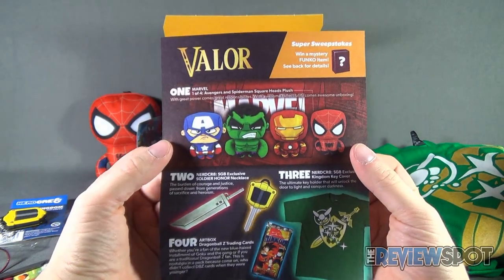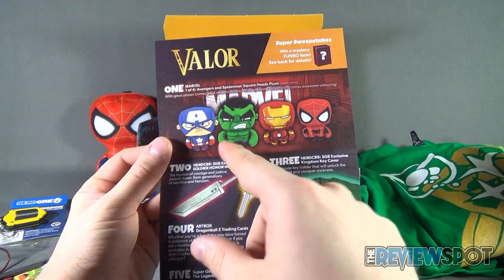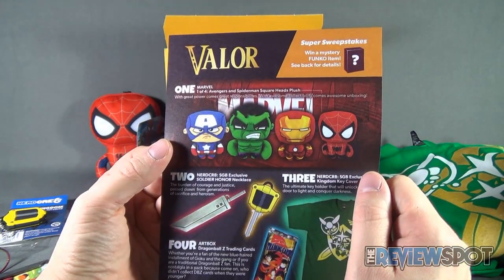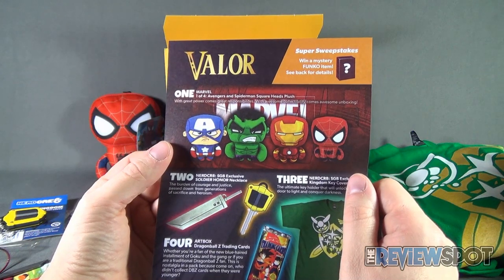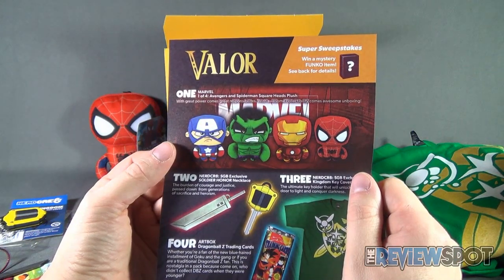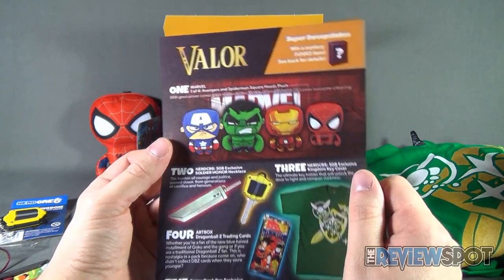Oh, there's all the different characters. Actually, the Hulk was pretty cool. Actually, you know what? All of these are pretty cool. I like the look of the Hulk, and I kind of like that Captain America has a little pouty face to him. You get 1 of 4 Avengers and Spider-Man Squareheads plush. With great power comes great responsibilities. With awesome collectability comes awesome unboxing.